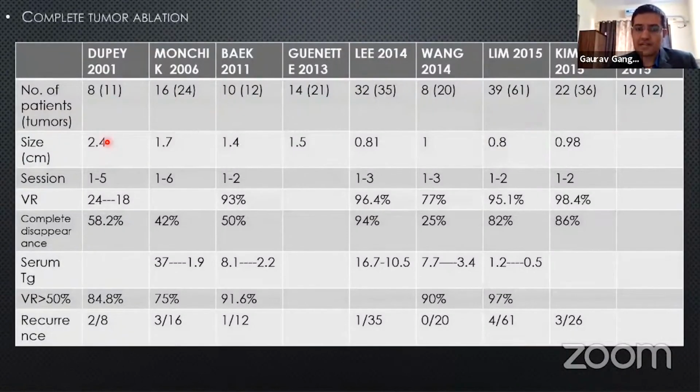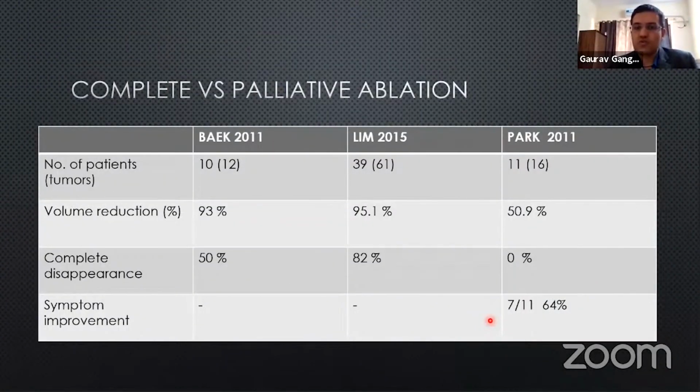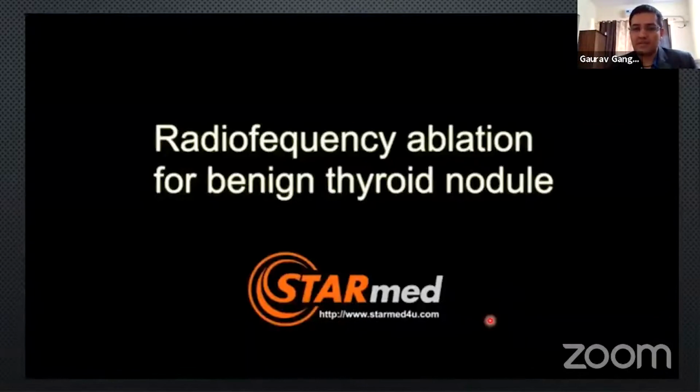These are the number of studies, and I'll just quickly show how much we can expect a complete disappearance of these mets. The latest studies from 2014 to 15 are showing as good as 82 to 86 to 94% complete disappearance of all metastasis. Even if recurrence occurs, out of 34 tumors in 32 patients, only one patient had a recurrence. Out of 61 tumors, only 4 tumors or deposits recurred after a certain period of time, and so on. So again, a few people who have targeted this palliatively have achieved very good palliative results.